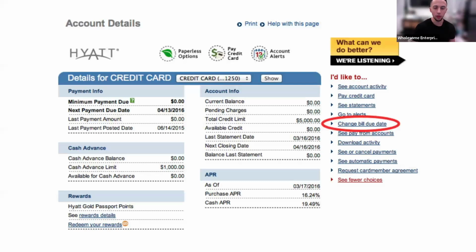So I want to give you guys sort of an example of what this could possibly look like. Obviously, this is Hyatt. You're probably not going to have this card. And obviously, this is 2016. This is something I just took off Google, but I wanted to show you guys what I'm talking about. So here you have your total credit limit of 5,000.